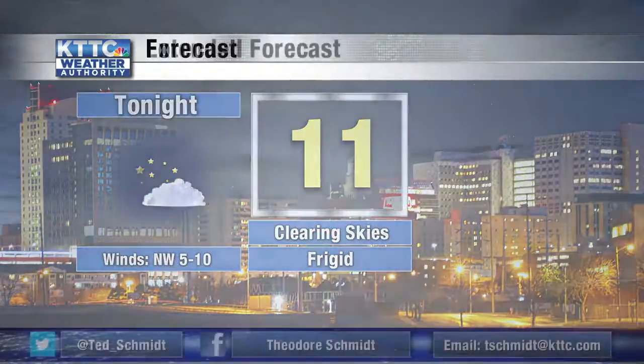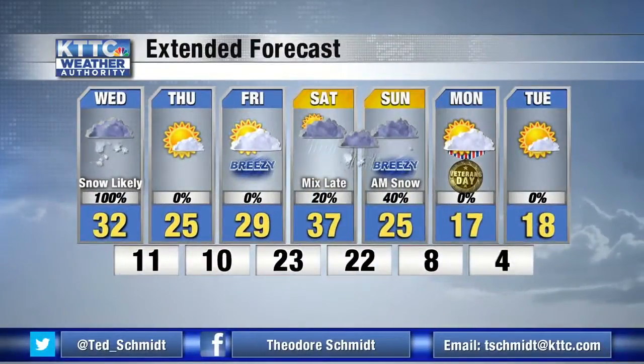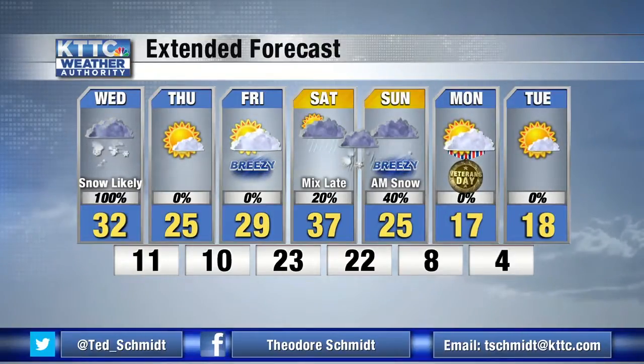11 degrees tonight, clearing skies, a frigid night, and the 7-day forecast looking at cold sunshine next couple of days with December-like temperatures and another round of maybe a light coating of snow early Sunday, and Arctic weather next week, teens for high temperatures.